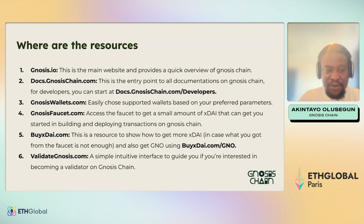If the xDAI you get from gnosisfaucet.com is not enough, you could also visit buyexdai.com. We have a lot of resources there to show where you can get xDAI easily. Either you want to buy with a credit card, or you want to swap it on chain, or you want to bridge it to the Gnosis chain from Ethereum. We have a lot of resources there for you, and with just a few clicks, you could get started. And if you want GNO, you could just go to the /GNO subpath on buyexdai.com, and you'll be able to get GNO.